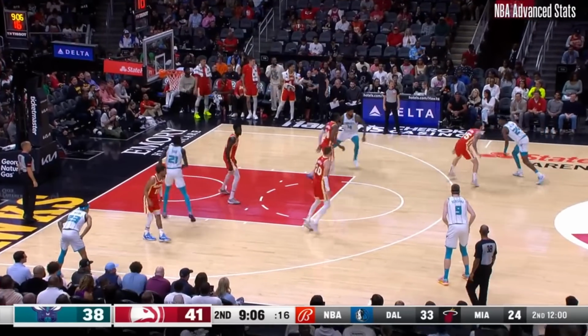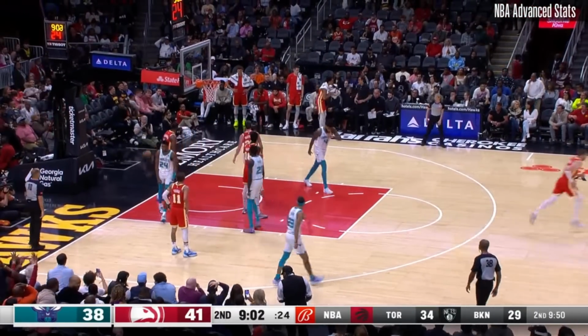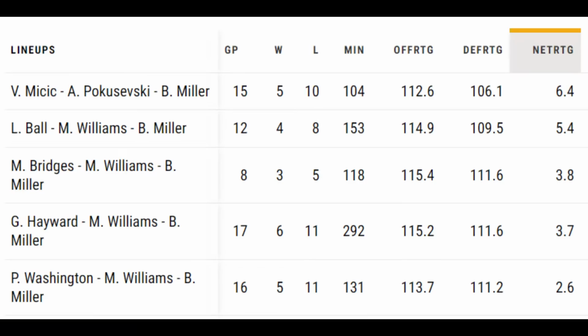The two primary pieces of the Hornets' core are Brandon Miller and LaMelo Ball. While Williams didn't get to play much with him due to injury, the trio performed very well when sharing the floor. The Hornets outscored opponents by nearly 5.5 points per 100 possessions when the trio shared the floor together. Williams also has the ability to help them offensively in various ways.